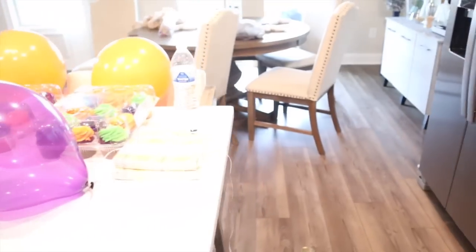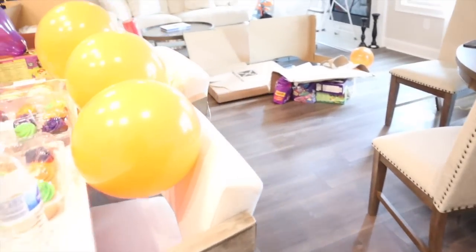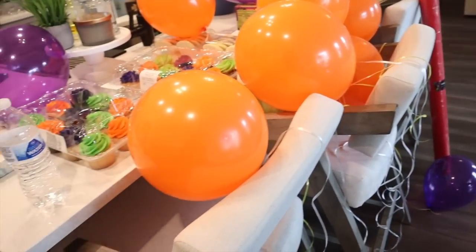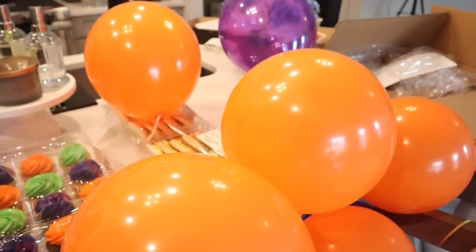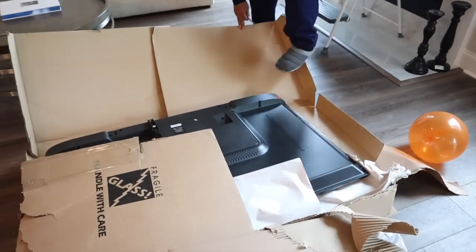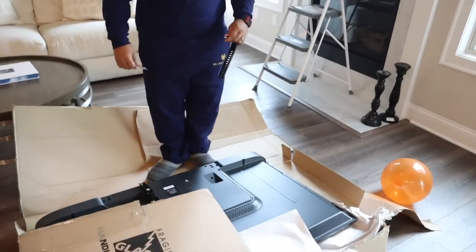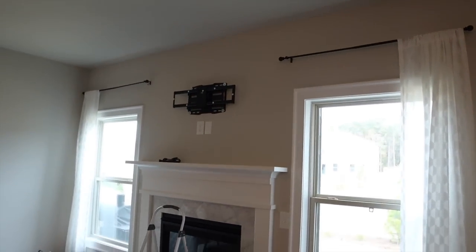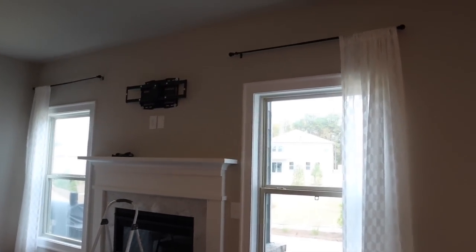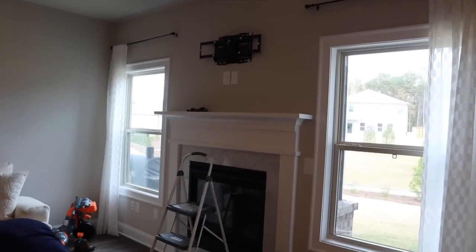So let me show you what we're up to. My neighbors were over because we're having a Halloween thing for the kids. We've been blowing balloons. We had cupcakes, cookies, a bunch of candy down there. He's putting the hooks on the back, and then he mounted the thing up there. We have the one on the swivel, so it'll pull out and swivel to whichever area you're sitting in.